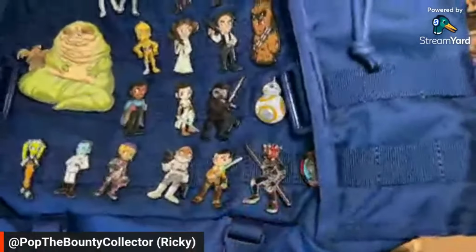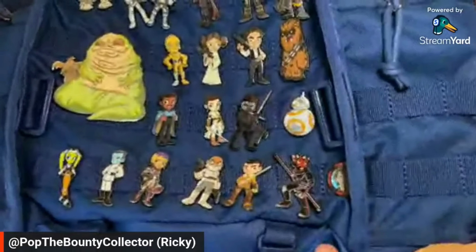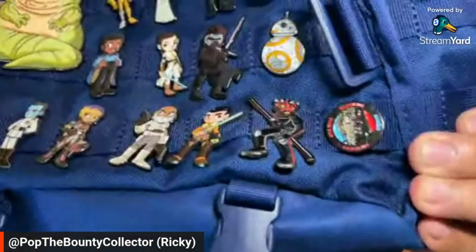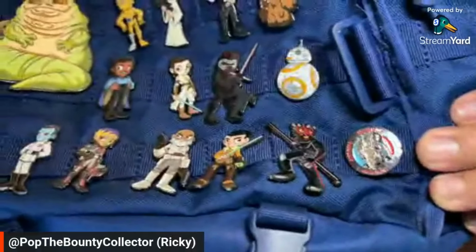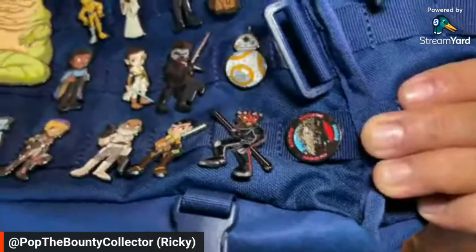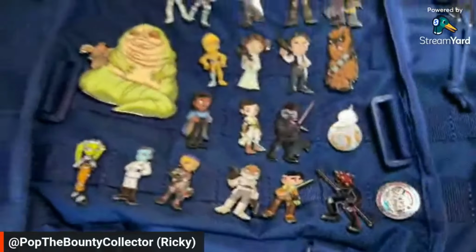Oh, I was so happy when I got this Ezra and then Darth Maul. Now this pin here is a Star Wars Celebration exclusive, but it wasn't part of these pins. This was like one of the booths. So see if you can get closer. You know your boy loves Darth Vader. And to have the half Darth, half Anakin, I need that. So that was the second bag.